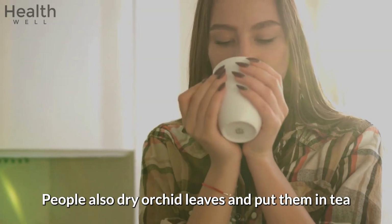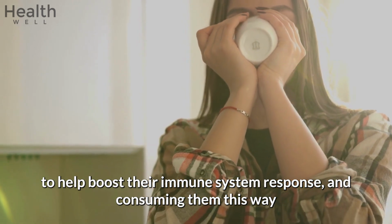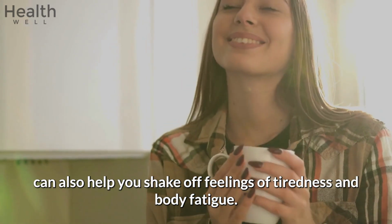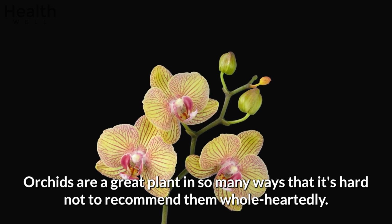People also dry orchid leaves and put them in tea to help boost their immune system response. And consuming them this way can help you shake off feelings of tiredness and body fatigue. Orchids are a great plant in so many ways that it's hard not to recommend them wholeheartedly.